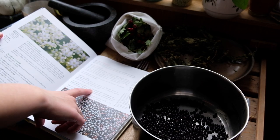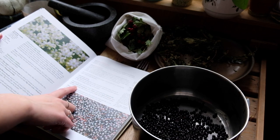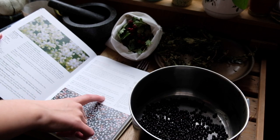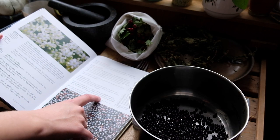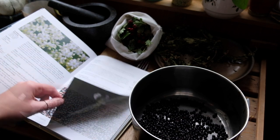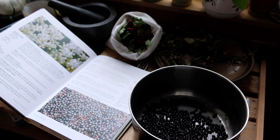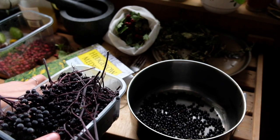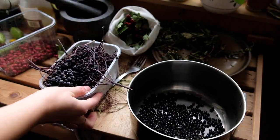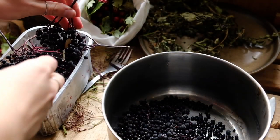Measure the juice, and for every 500 ml of juice, add 250 grams of sugar and a stick of cinnamon, a few cloves, slices of lemon. Simmer for 20 minutes, strain, pour hot into sterilized bottles. Blah, blah, blah. Basically, I'm going to do something like this, but I think there's always a lot of room for improvisation. Okay, these are the frozen berries that I'm also going to include in here.